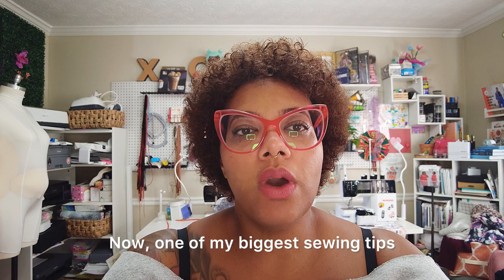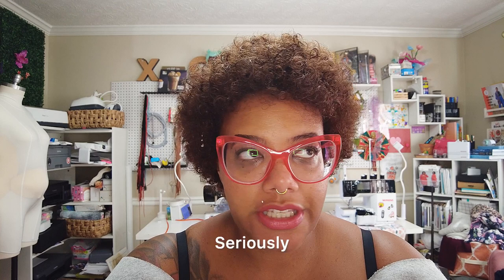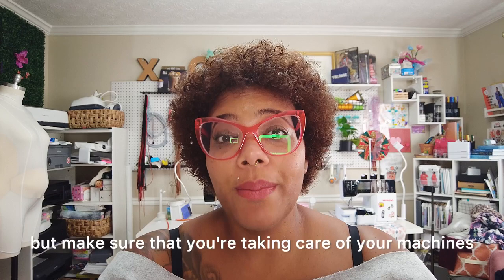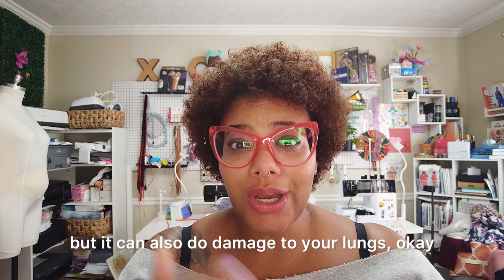Now, one of my biggest sewing tips for fall and winter sewing, it's going to sound obvious, but I'm going to say it anyway. Clean your machines, friends. Seriously. All of the fabrics that I shared have a lot of fluff, they have a lot of texture, and that can easily get caught up in your machines. So make sure that you're grabbing your hoses, those little tiny hoses. I will drop a link to Amazon in the caption, but make sure that you're taking care of your machines. Vacuum those babies out. Seriously. Not only can it cause damage to your machines, like the little engine on the inside, but it can also do damage to your lungs, okay? All of that fluff getting in there, no bueno.